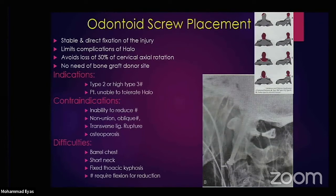So as you know, it's quite an easy procedure in experienced hands. Indications are very clear. In osteoporosis, yes, there will be a problem, but if you keep the collar on for a longer period of time, usually it is 3 months, but it can be extended to 6 months, it heals well. But if there is any pseudoarthrosis around the fracture, then I discuss the posterior approach with them. The contraindications are the barrel chest, short neck, and thoracic kyphosis.